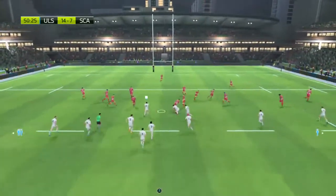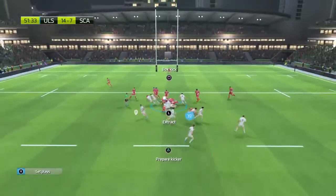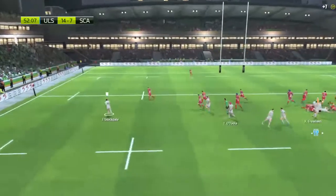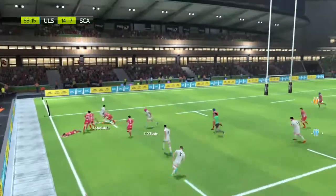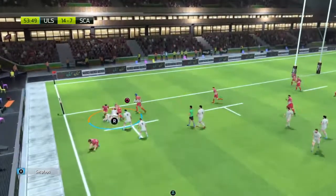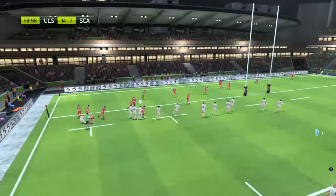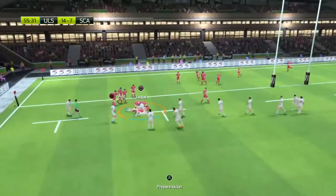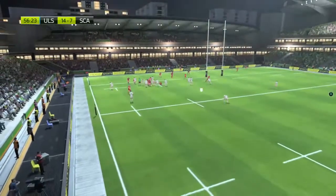Got underneath it. Superb. They set up a ruck, and they've kept possession at the back of this ruck. They're passing the ball around well. He's almost there. Ruck for Ulster. It's stolen. A great platform to attack from here, from this ruck. So that'll be a throw-in for Ulster.